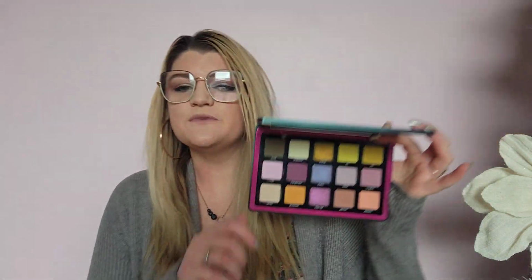So this is the most recent, the newest palette into my collection. Now, that was a very long ramble for number one, so we're going to move right on to number two. And number two is your oldest palette.